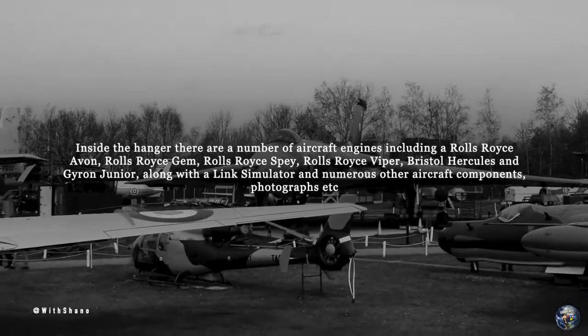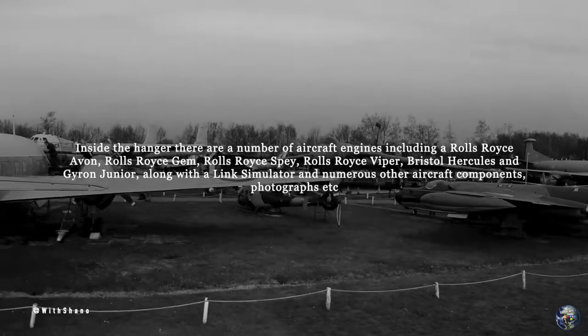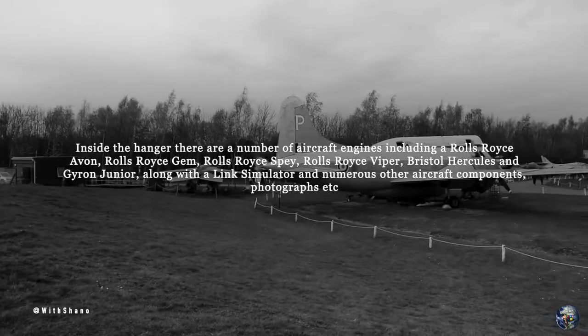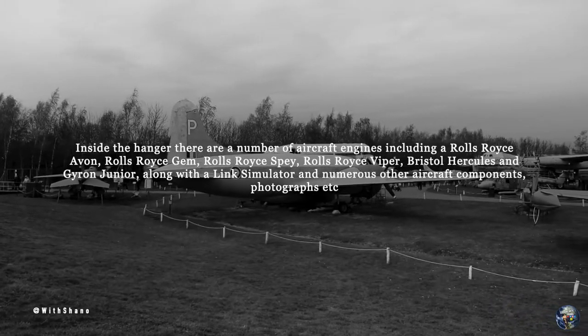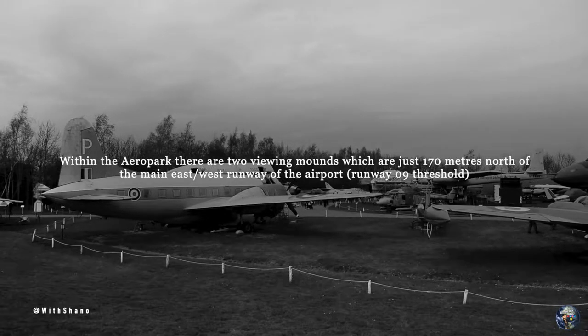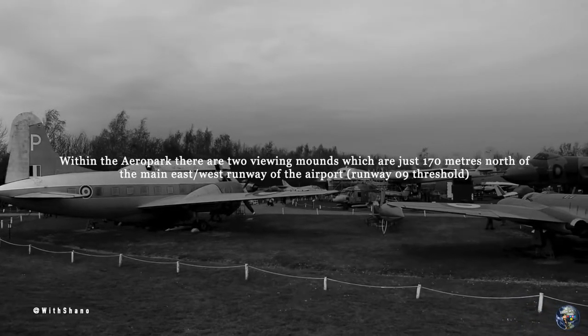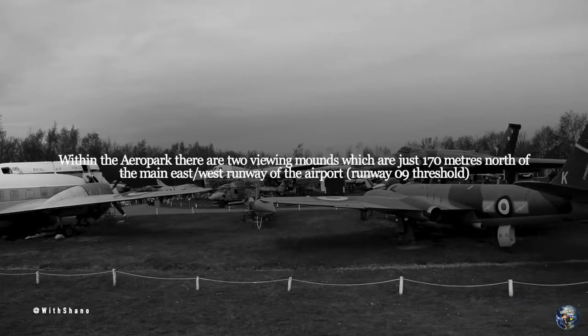Inside the hangar there are a number of aircraft engines, including a Rolls Royce Avon, Rolls Royce Gem, Rolls Royce Spey, Rolls Royce Viper, Bristol Hercules and Gyron Jr., along with a Link simulator and numerous other aircraft components, photographs, etc. Within the Aeropark there are 2 viewing mounds, which are just 170 meters north of the main east-west runway of the airport, runway 09 threshold.